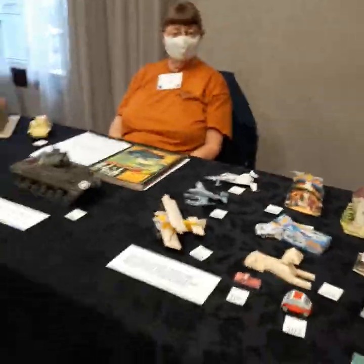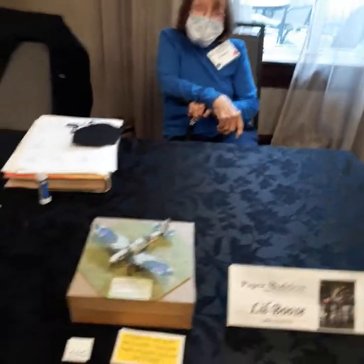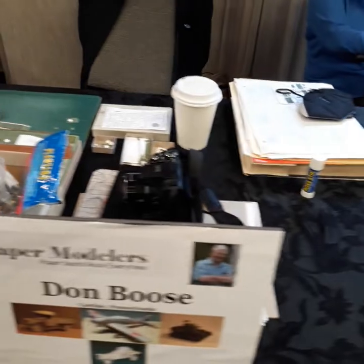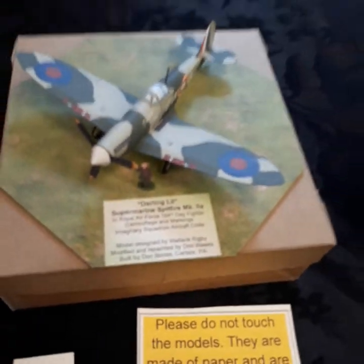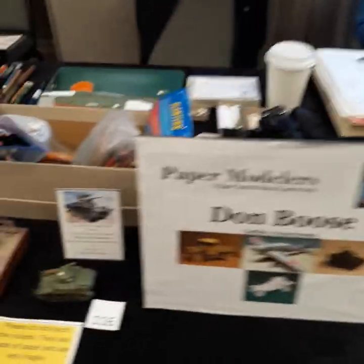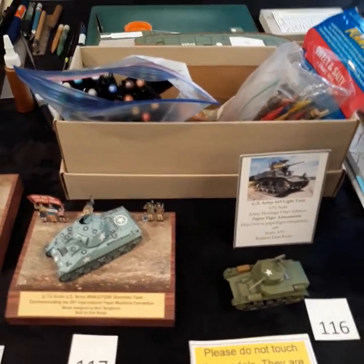Hi. Lil and Don Booth's table. Hi. Do you see me? Yeah. Yep. Darling Lil. Yeah, smile. Did Don make that for you? I did it. Very nice. Yeah. That's a good surprise. Just before we came here. Really? Yeah, before we left the house, yeah. Cool.